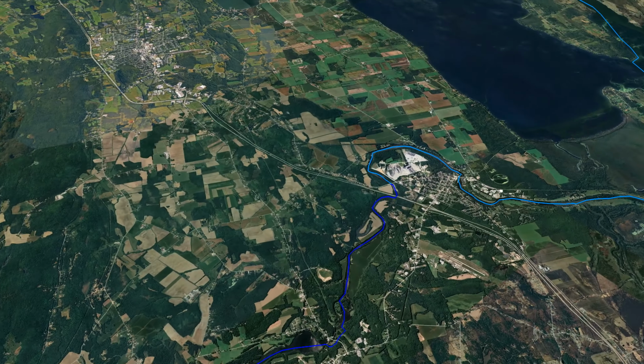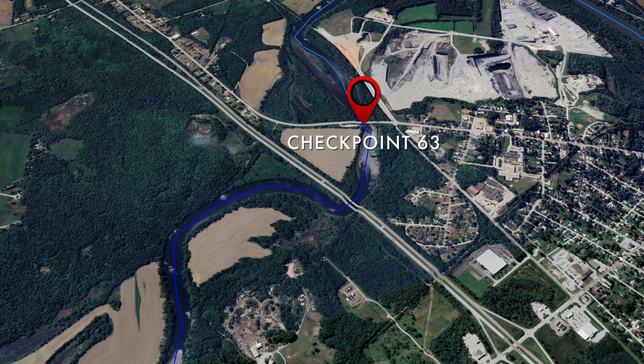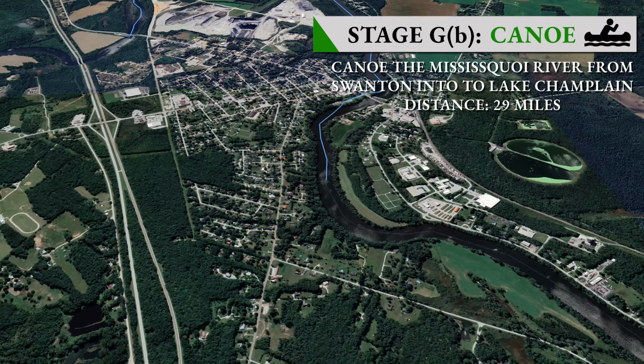Once they get to checkpoint 63, they actually are simply swapping watercraft. There's no resupply. They're simply going to pack up their pack rafts, turn it into race staff, and take the tandem kayaks and 3-person canoes that we will have available to them for the final half of the stage.